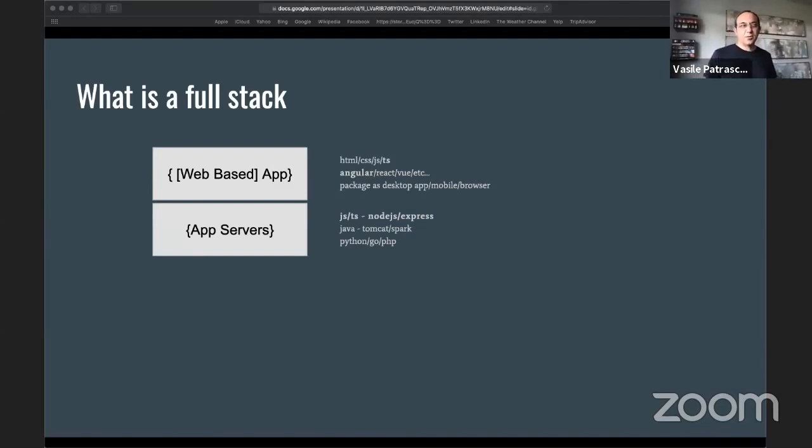Now, as you go down the stack, there is the app server. This is really where the business logic of the application gets encapsulated. Usually you would use the same language that you use for the web-based application, the layer above. For example, in our case, we're using TypeScript and Angular for the web-based application layer, the UI layer, but we're also using JavaScript and TypeScript for the app server layer, or the backend. Definitely, it's not a requirement. Others are using Java, depending on the requirements, or languages like Python, PHP, or even Go.